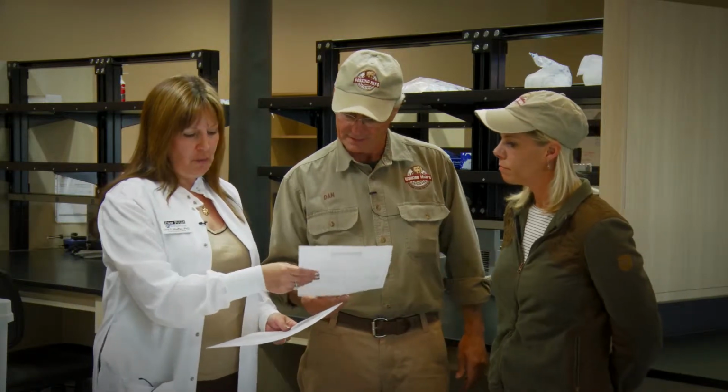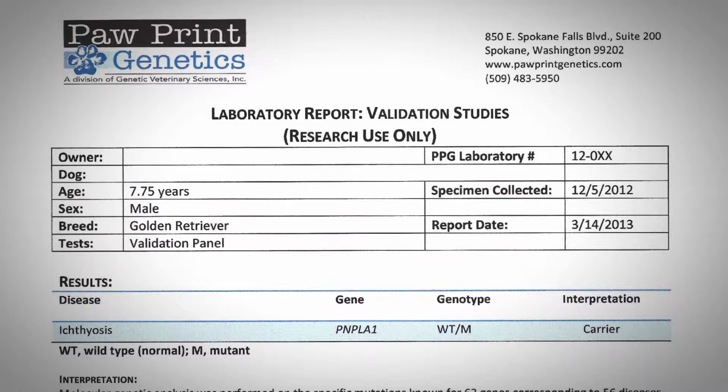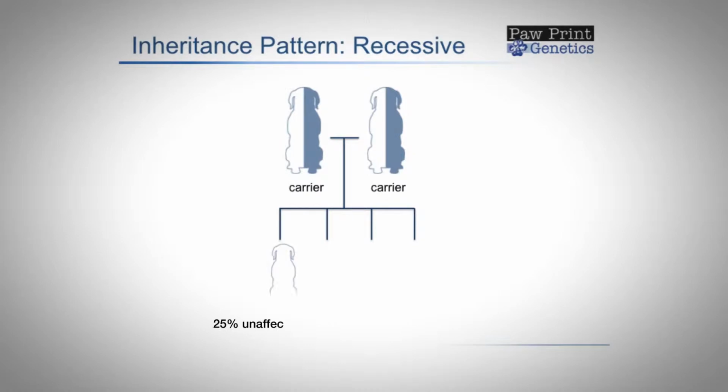All right. Now what I wanted to show you is that during our validation studies, we unfortunately did identify some dogs that have inherited diseases. So for example, in this 7-year-old golden retriever, we found that this dog was a carrier. Because this dog is a carrier for a disease called ichthyosis, which is a skin condition, you would want to make sure to not breed this dog with another carrier. So let me show you how that works. Here I have a diagram showing, let's say, this is the dog that we just tested and we know is a carrier for ichthyosis. If we were to breed this dog with another carrier for ichthyosis, 25% of the time, or 1 out of 4 puppies, would be expected to have the inherited condition.